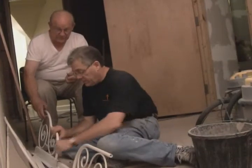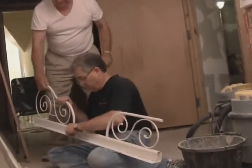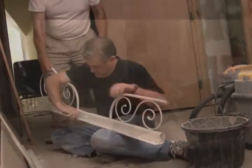And that is the shortest, is it not? So you've tightened that. I don't know if I've tightened. Let me make sure, because I don't want my baby falling out of a bed.